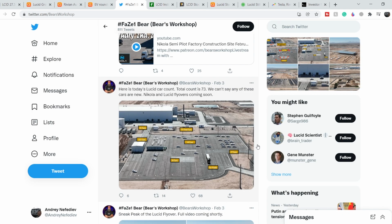The only source of this type of information is the Bears Workshop Twitter, and on February the 3rd he posted this. Here's today's Lucid car count. Total count is 73. We can't say any of these cars are new. And definitely, as I already mentioned in my previous video, to achieve more than 20,000 vehicles delivered in 2022, they have to deliver at least 55 vehicles per day.